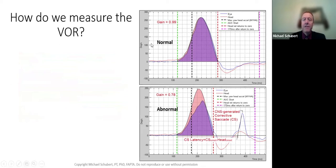This normal plot on the top of your screen is the head and eye velocity. The eye velocity has been inverted, so you can quickly compare the purple area to what's really difficult to see, which is kind of this pink area. That's because the vestibular-ocular reflex is good. The eyes are moving at relatively the same velocity. The gain, which is up here, is 0.99. That means that the eye and head are almost perfect.